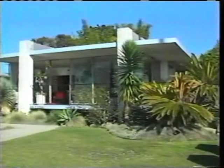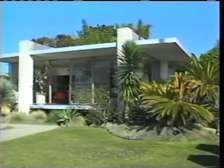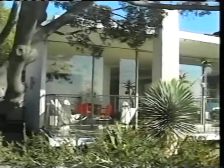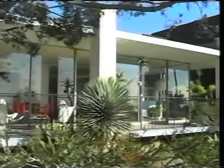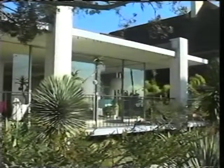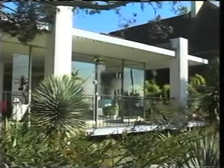Now, this was built in the late 50s? 1959. And it was open as a model for all of 1959 and into 1960, I think, before they abandoned the project and sold it. Abandoned because of no interest, prices too high? Yeah, the prices were through the roof at the time.